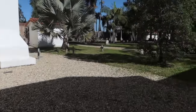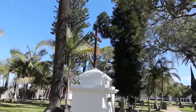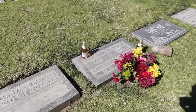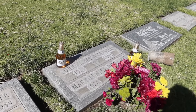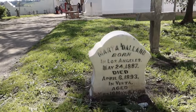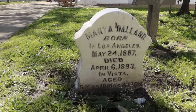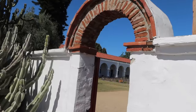It's a cemetery, apparently, or graveyard. There's a grave here with some flowers, as usual, but how cool, they got them a couple of beers too. I like that. Here's a sad one. Mary A. Dallin, born Los Angeles, May 24, 1887, died April 6, 1893, aged 5 years, 10 months. Let's see some more of the grounds over here.